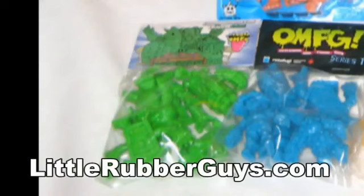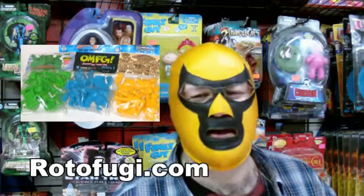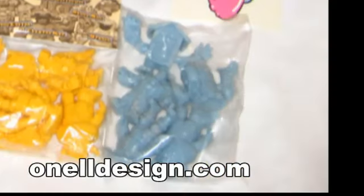Some of them, like from Glios, are already available. Some of them, like from Little Rubber Guys, are on pre-order, but you can go ahead and pay for them and reserve them for when they come in. But besides the fleshy and the black that you get from Kickstarter, there's a green set from LittleRubberGuys.com. There's a blue set from Mr. Fuji, I'm not sure how you pronounce that, but anyway, there's a yellow set from the University of Muscle, and there's also the Faden Blue from O'Neill Designs, and of course, that one is already available. Hopefully you've picked that up. This is a great set of figures, and I can't wait to get my hands on the rest of them.